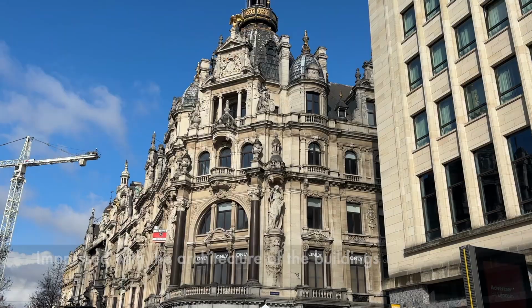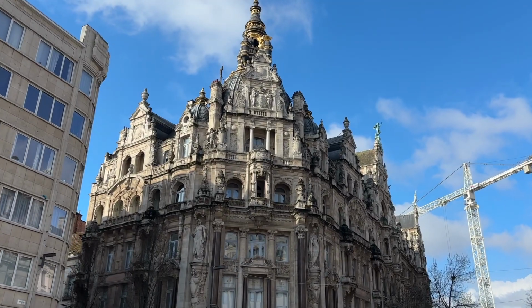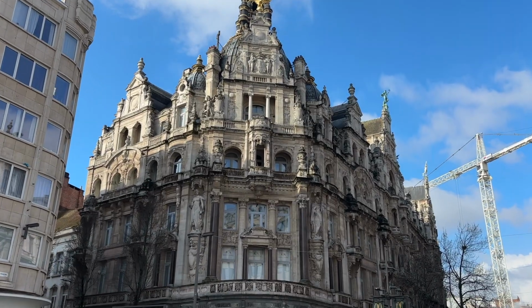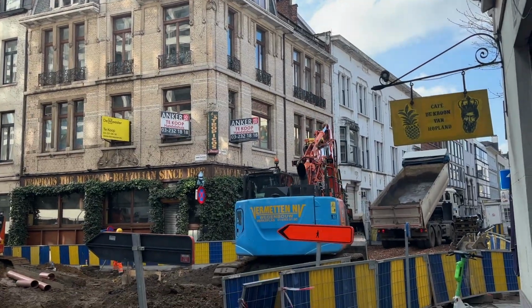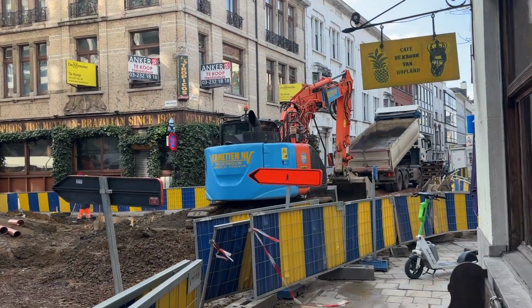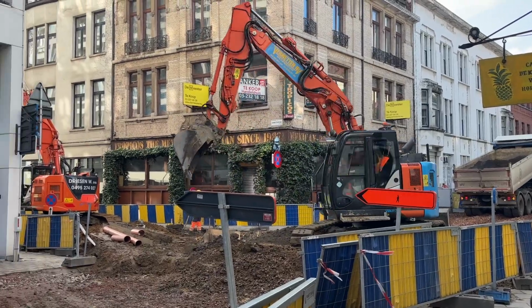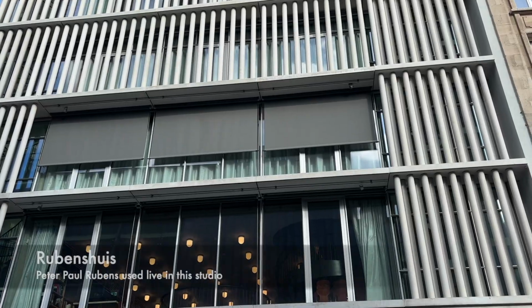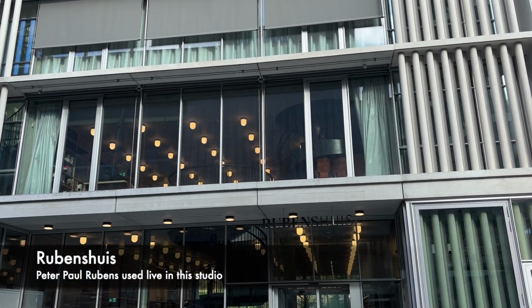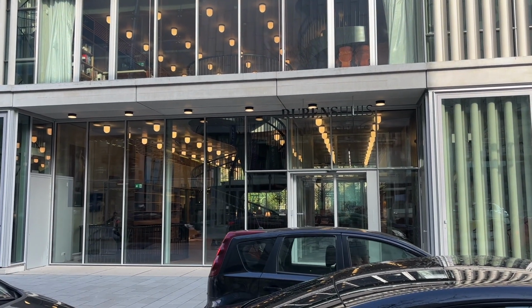The architecture over here. Just wow. Extensive work going on in Antwerp and wow. This is the Rubens Huis, a museum showcasing Rubens paintings and sculptures.